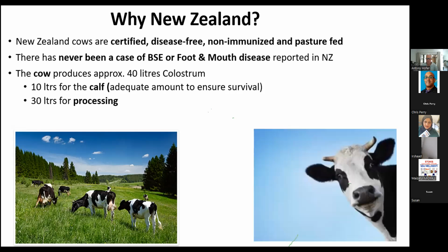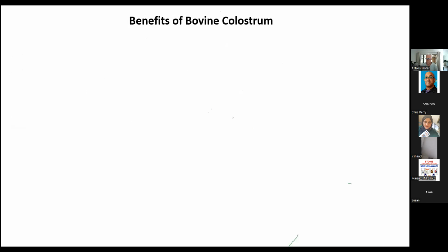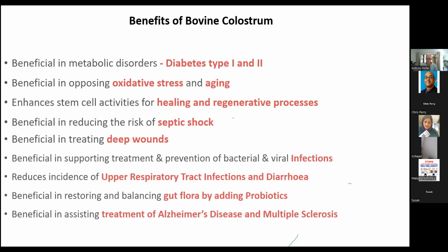So there's a happy cow for you, and if we've got happy cows, we should have a happy colostrum. And this is collected during the first 4 milkings after giving birth. So what are the benefits of bovine colostrum? Well, in one slide, this is going to be 2 slides in a continuation.